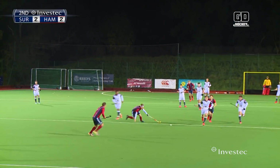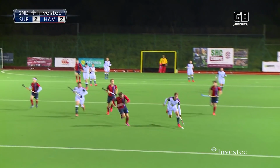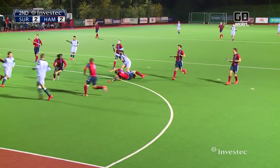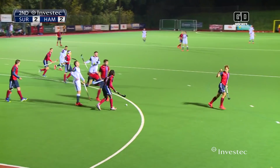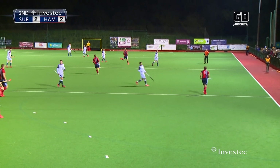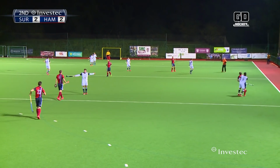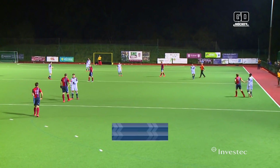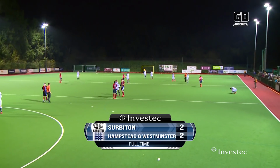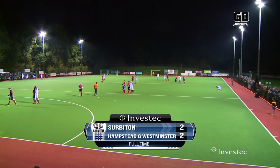Surbiton with an attack down this left-hand side. Is there one last chance? A little spin on the top of the circle. And that's what goes in favour of Hampstead and Westminster. Now trying to attack down this right-hand side. No, they won't. There is the final whistle. And the top two cannot be separated. It's finished. Surbiton 2, Hampstead and Westminster 2.